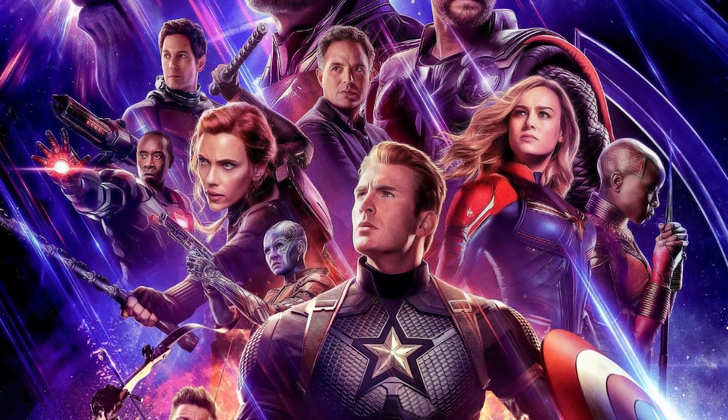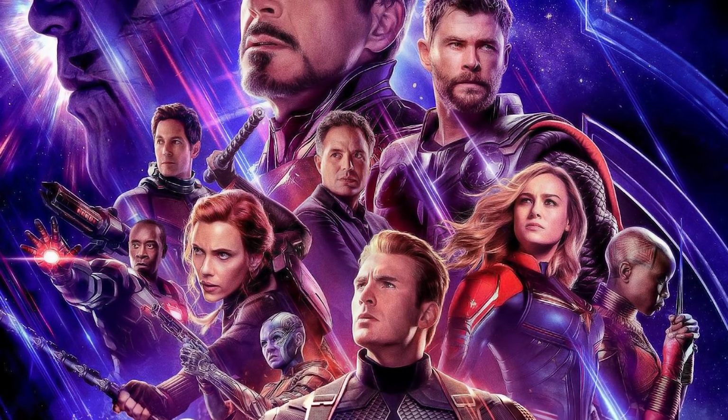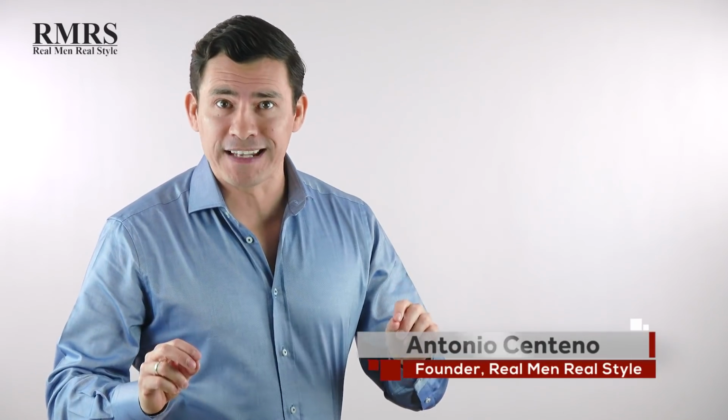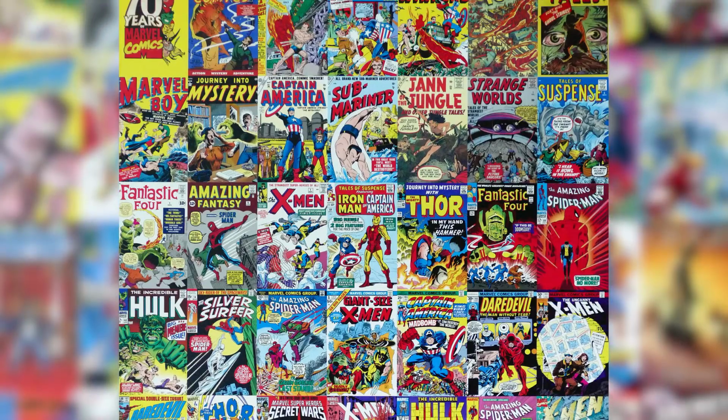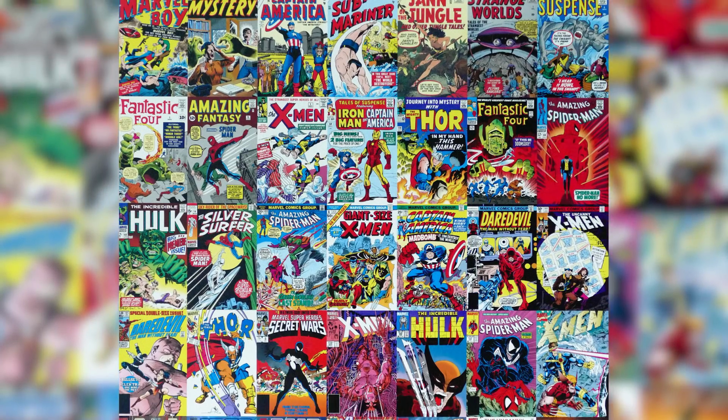Now guys, I don't know about you, but I am pumped. I'm excited about Avengers Endgame. Seriously, I've got tickets for opening night. I'm taking my entire family, whether they want to go or not, because since the early 1990s, I collected all these comics. I knew the stories, and it's so cool to see this come to life.